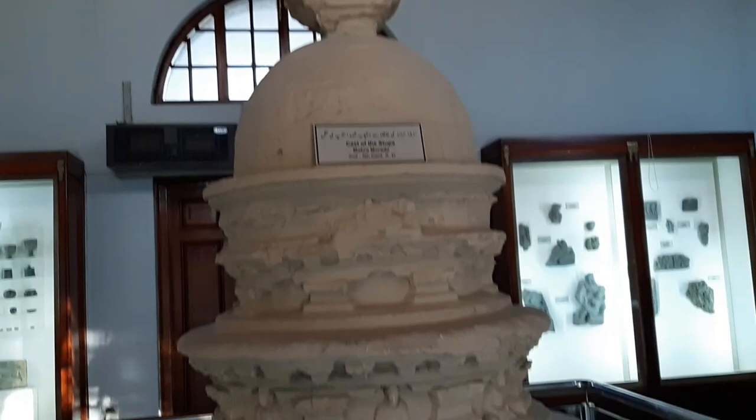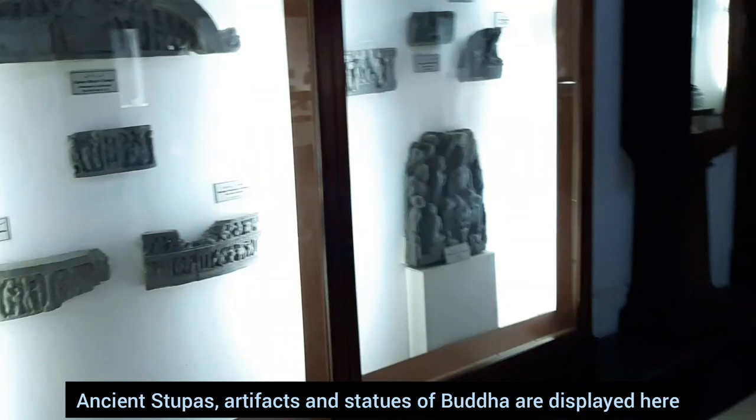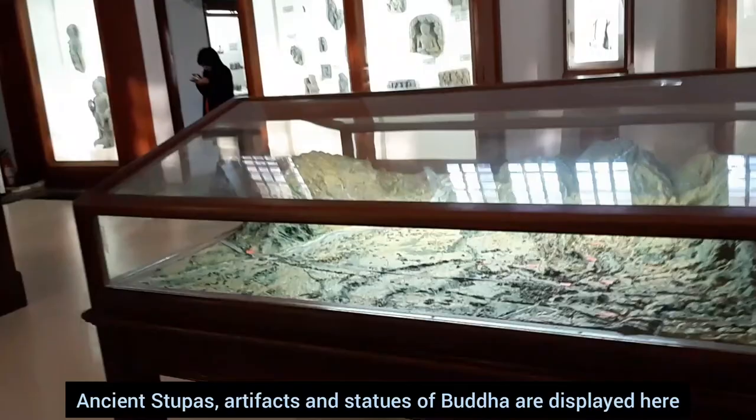Model of a Buddhist stupa. The map of Taxila.